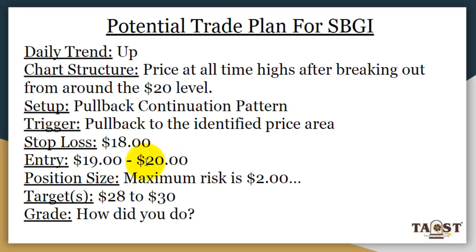Your entry somewhere between 19 and 20. So your maximum risk would be if you bought it at 20 and you stopped yourself out at 18, right? And your target somewhere between 28 and 30.